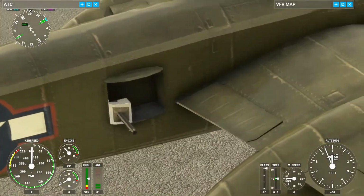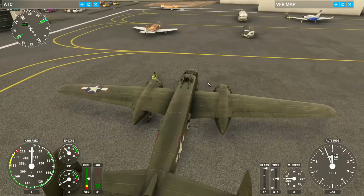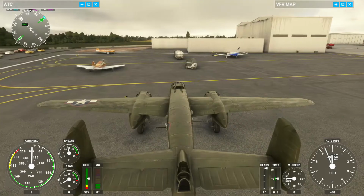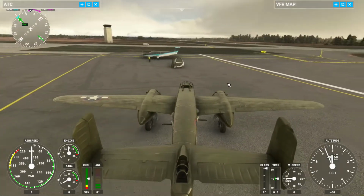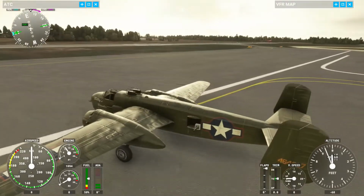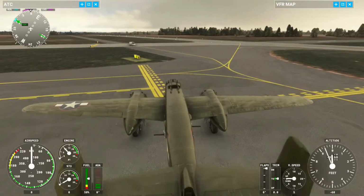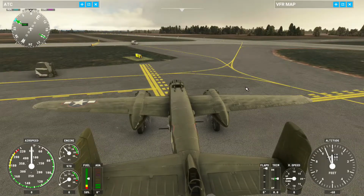Okay, well I hope at least the gear goes up when we get airborne. So let's try a little bit of taxi. Okay, the wheels aren't animated either. It appears to be skidding along the ground. And once again we've got that weird braking thing when you put the brakes on.